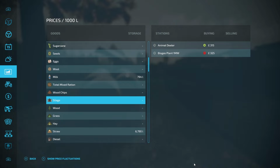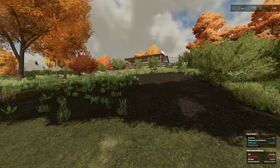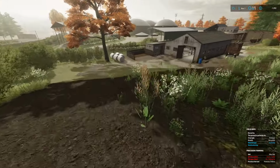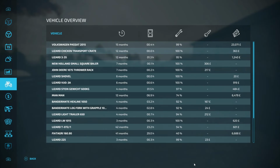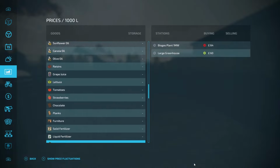Could take it to the biogas plant. We've never actually been there before. One bale of silage would get us to almost debt-free. But that's still not enough. I definitely do not want to be selling two. This manure is coming along very well, isn't it? Definitely. I wonder if we can sell manure, actually. Or whether we have to own the biogas.